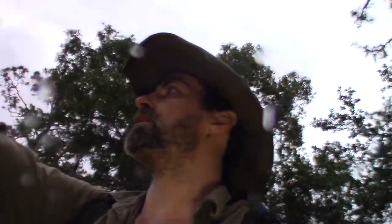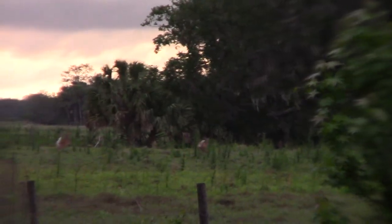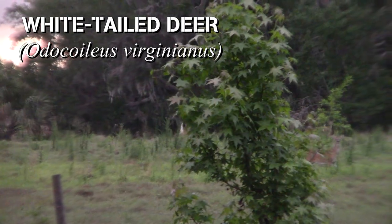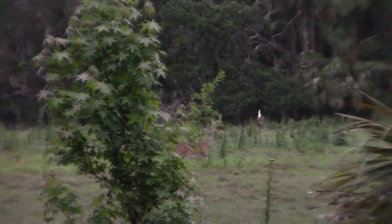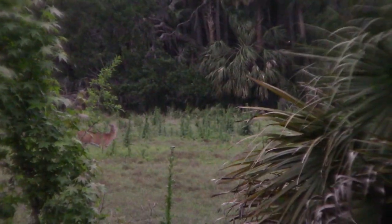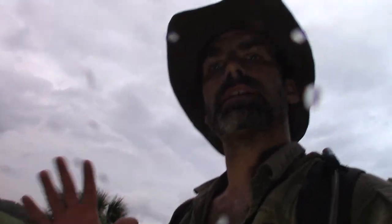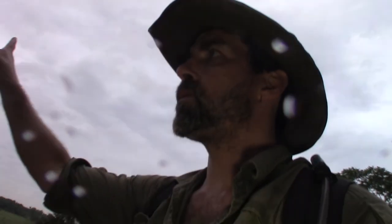Oh, there's some deer. No, it's always when I'm talking that scares wildlife away, and they just pew.